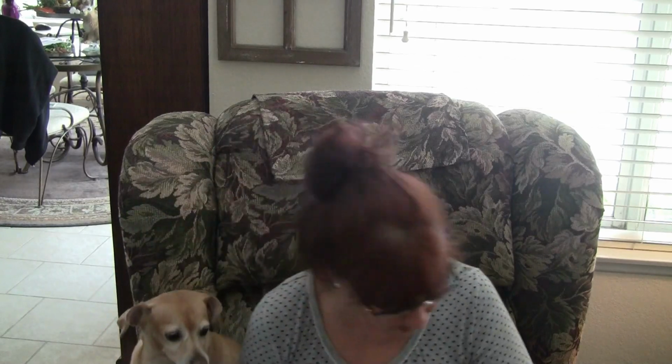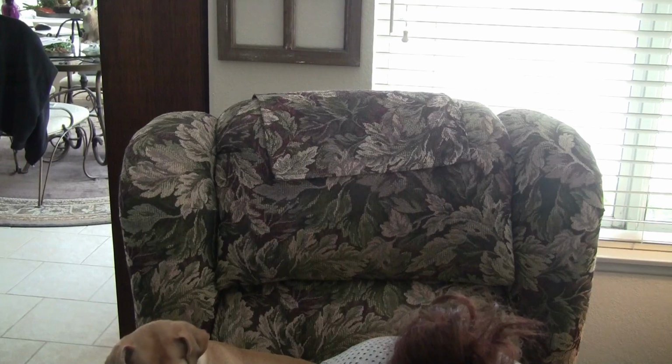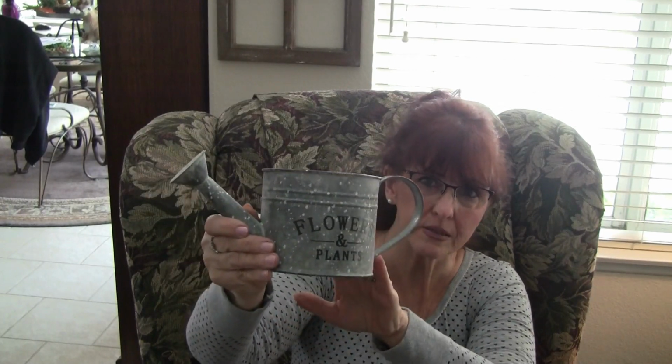Shoot, I gotta go get it because I gotta show you guys. Hold on. Okay, and this was from Michael's. This was $7. And I'm gonna put this in my living room. Where I'm gonna put it, I don't know yet, but I do have a couple other galvanized pieces, and then along with the spring. That's cute.